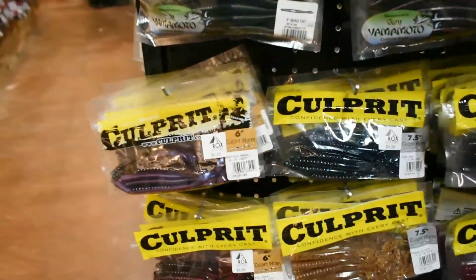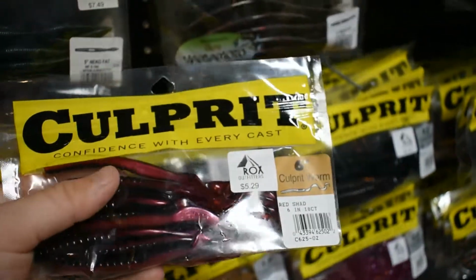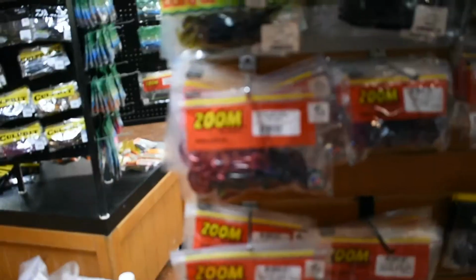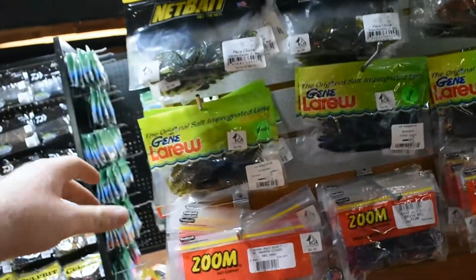And the worm that got me started on all this fishing right here, the culprit, 7.5 inch culprit worm, that red shad. That's what got me addicted to this. Got me addicted to all of this. Got me spending hundreds of dollars in this store. And of course, you got some more Zoom. You got some Kitech plastics, net bait, Jean LaRue, all that good stuff.